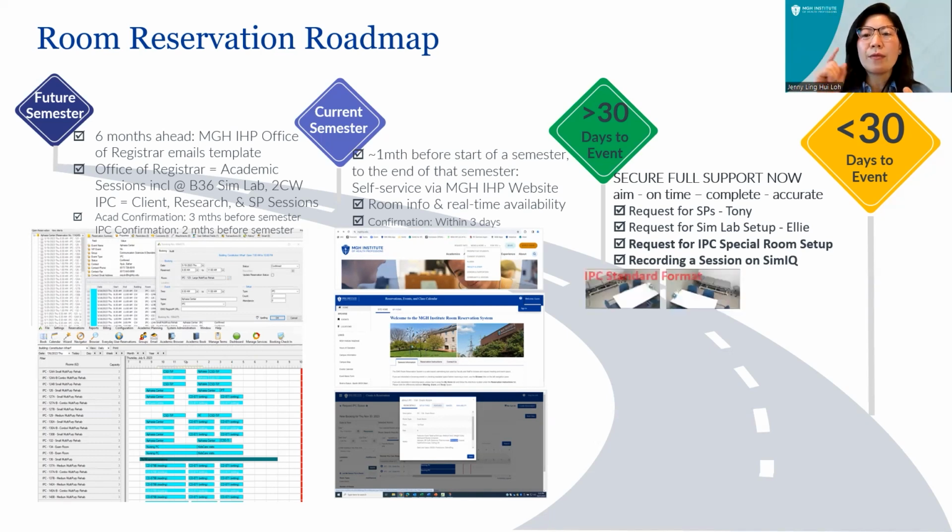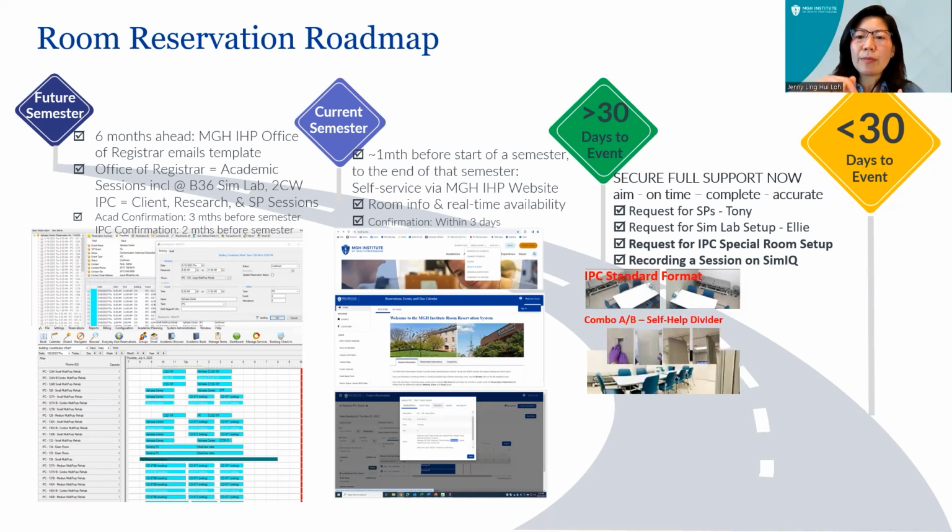That's the time you can request for SPs, which Tony will talk about, or request for SimLab, which Ellie will talk about, or a special room setup at IPC, or recording. What does that mean? Now, in IPC, the standard format of the room is as it is. Combo rooms that have A or B behind their name: if you book both A and B, you can open the divider yourself to double the room size, but make sure you close it back after for the next faculty.